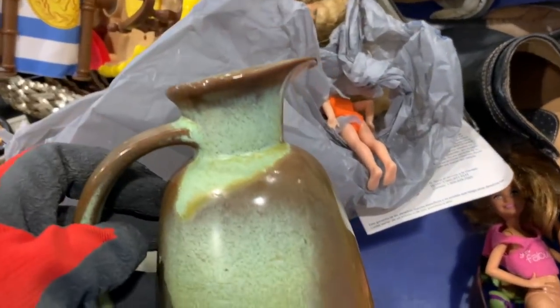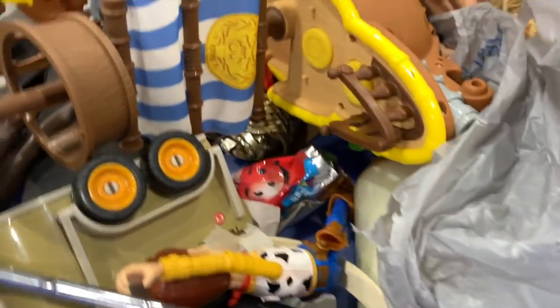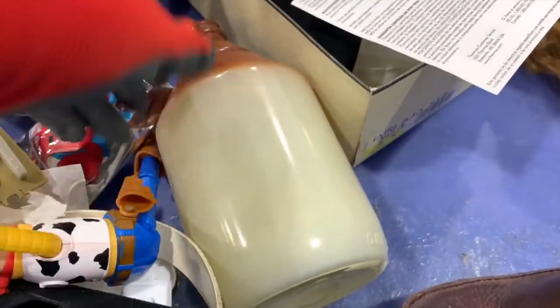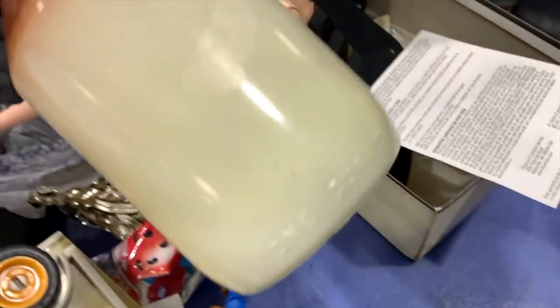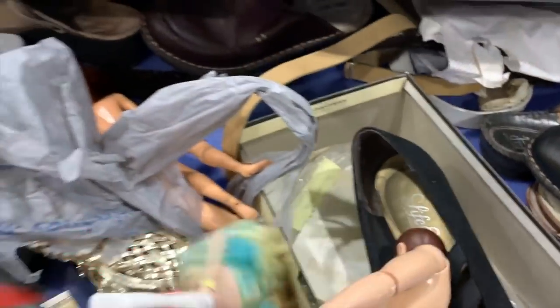I spy with my little eye Francoma. So this is a little Francoma. What would you say, like an oil or vinegar pitcher, or maybe like a bud vase? I wasn't quite sure, but that is a breakable, so that would fall into that 20 items for $1.99. That would be awesome. I think this ended up being just glass. It was weird. Looked like a jug, a little brown jug.